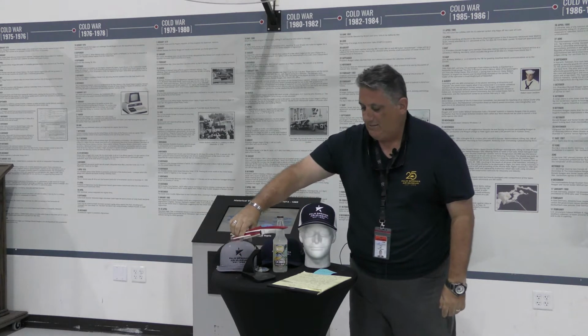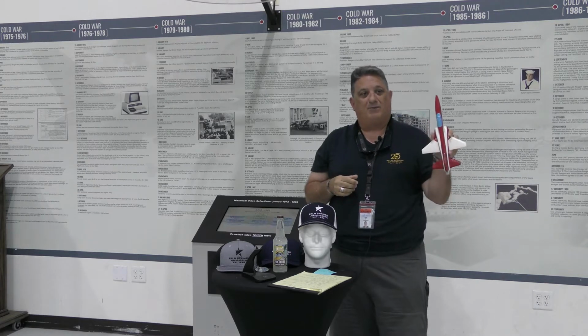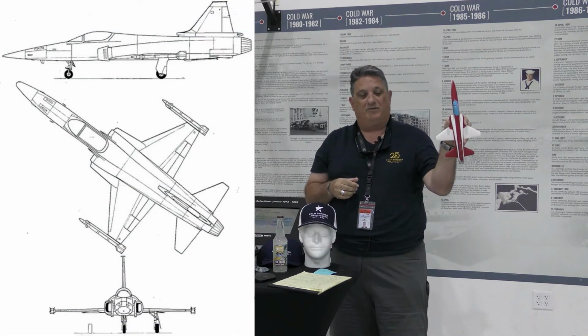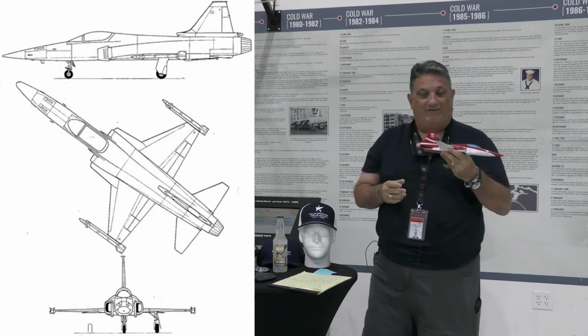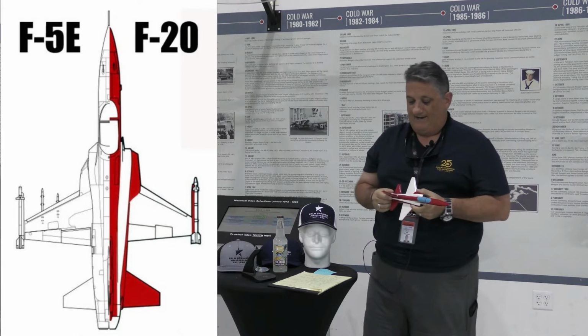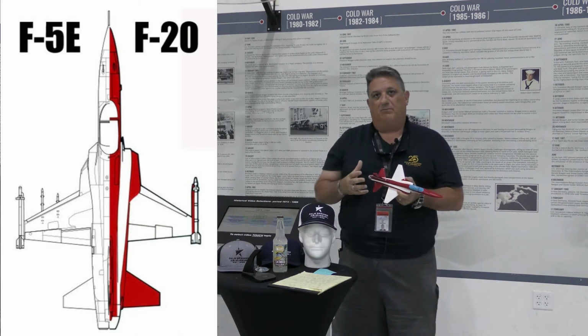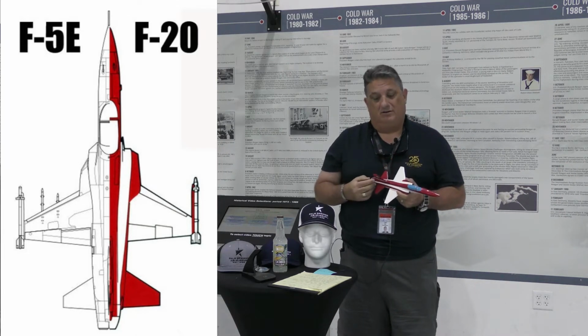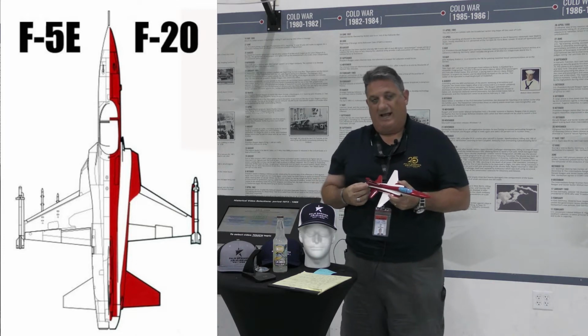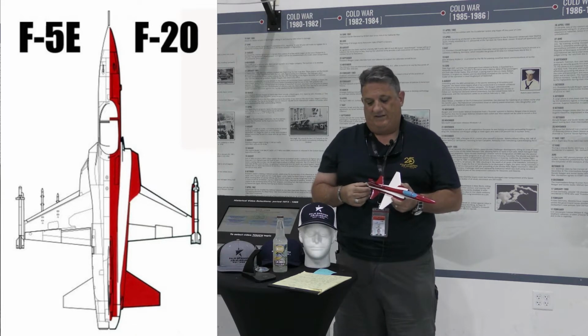The F-20, now it may look familiar, and we're kind of skirting along Top Gun here. I'll give you a plan view of the aircraft. Looks a lot like an F-5, doesn't it, Greg? But it's actually a much brawnier airplane. It was born out of 1975 with the F-5E, the Tiger II.